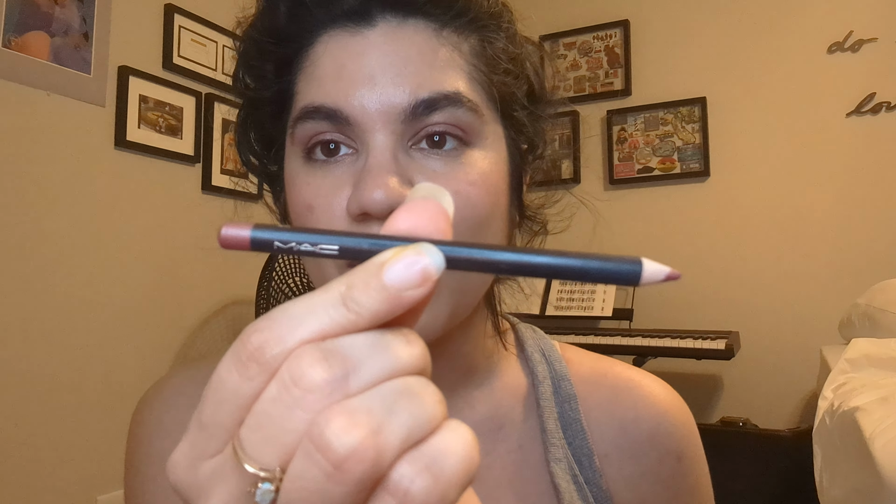The other one is this. This is MAC. I've worn this plenty of times. It's Dervish. I am really loving this pencil. As you can see, it was a lot longer when you get them in, but it's just been a really great pinkish nude.